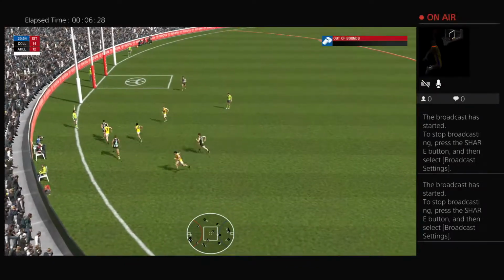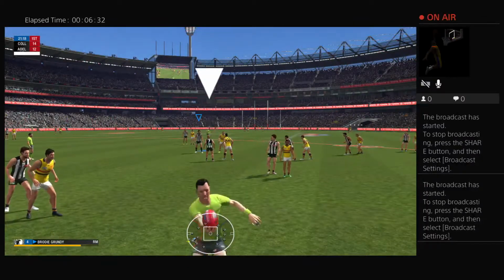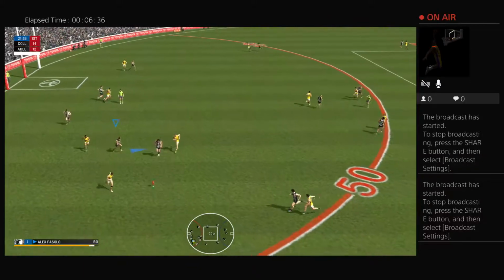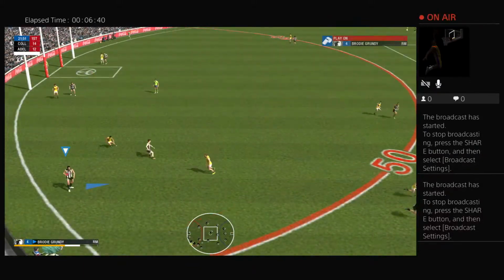And the ball is out of play. Looks like we'll have a throw in. Here we go again. Grundy decisively. It's with him now. He gets a free kick. He's going to play on.